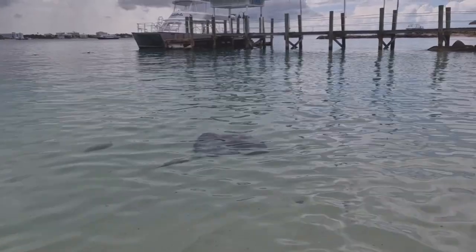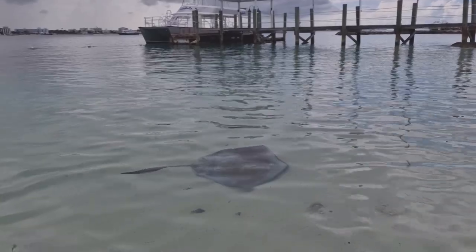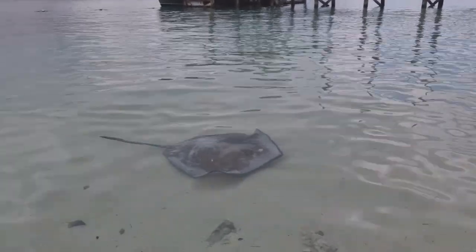This is definitely a bonus. I didn't imagine seeing a stingray here. Oh, yeah, they come in here all the time.